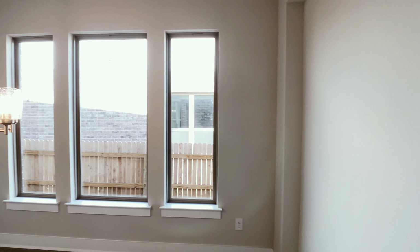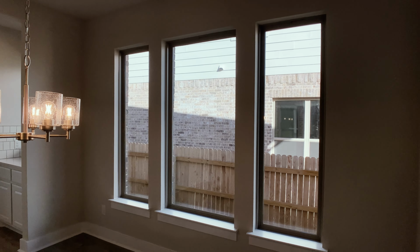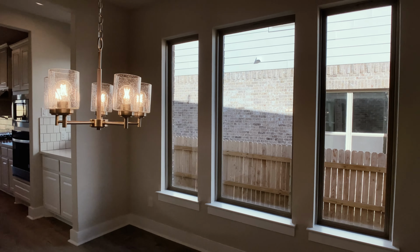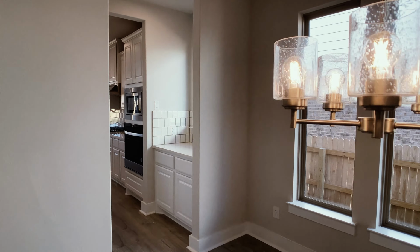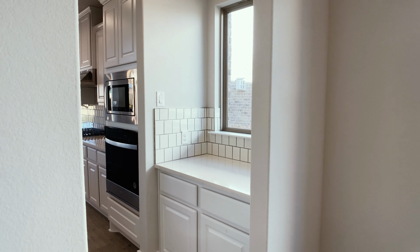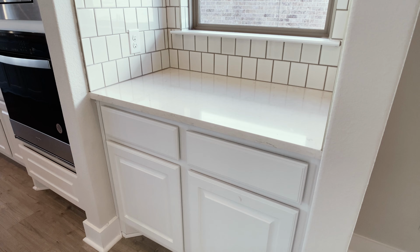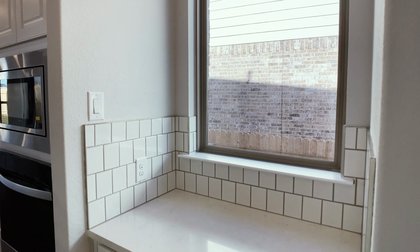I like how they change up the windows in here, where it's like these slender windows on the side, and then the center window is a little bit different. Just makes it feel like not the same window over and over and over again everywhere in the home. I think Coventry does that really well. We saw good windows in the dining room. You see it even right here in the butler's pantry.